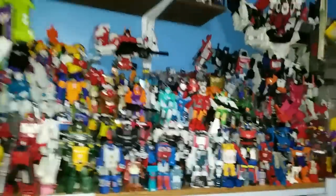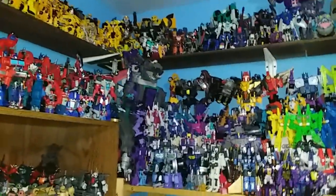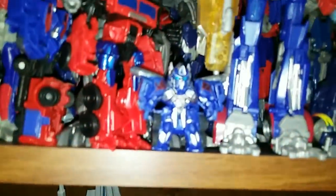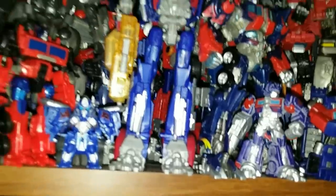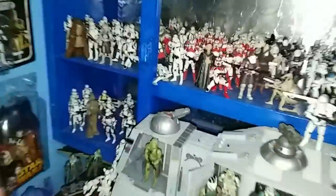And with that, there's Transformers. Over 1,000. 1,200 was the count. And that counts everything, from a deluxe to a tiny thing to an even tinier thing to a big boy. Counts everything. So there's that. And then let us move on to what everyone wants to see: the clones.